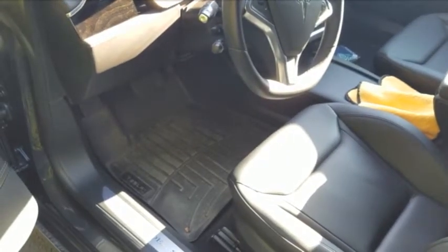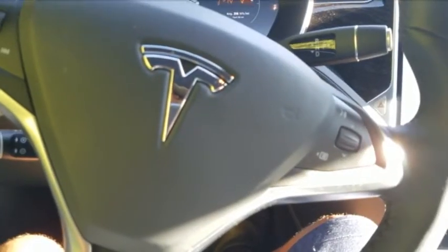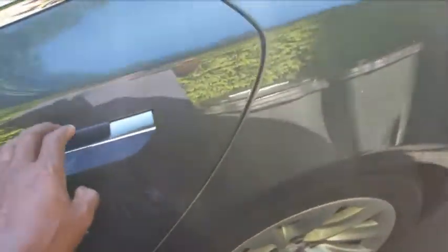I'm 5'10", and I can easily fit in my car without issue. As you can see, I'm in my car, plenty of space, no problems. And if I move to the back seat, for someone that's 5'10", I actually have plenty of room. No problem at all. Enough knee space.